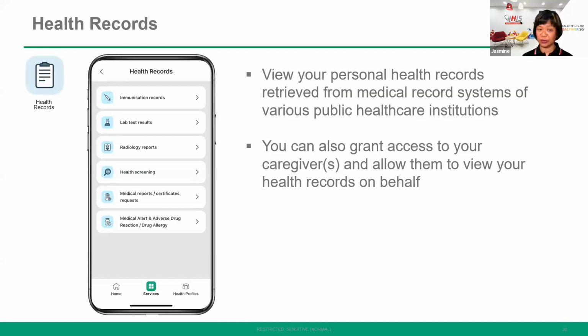So earlier on, I shared with you a little bit on medical alert and adverse drug reaction and drug allergies. We also have that included as well for lab test results. Over time, we will make more and more health records accessible in HealthHub, so you can continue to look out for it. Recently in April, we have actually released more lab test results.